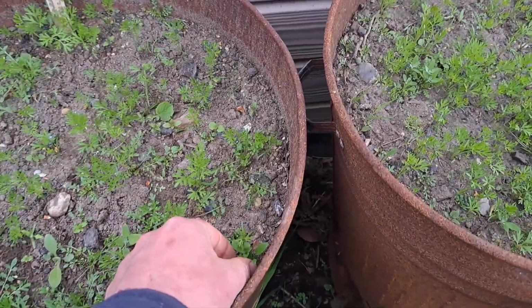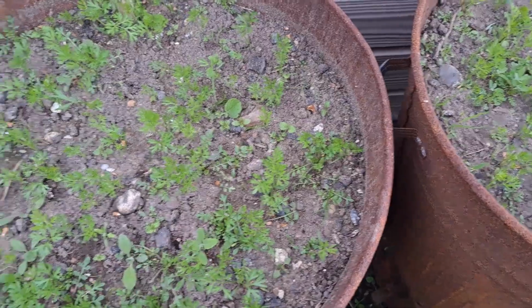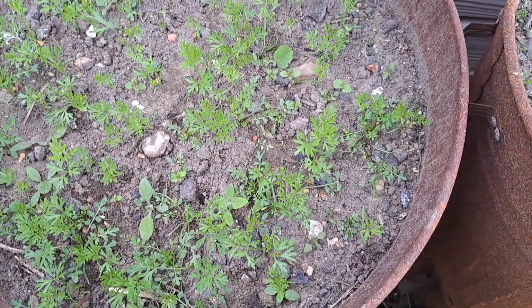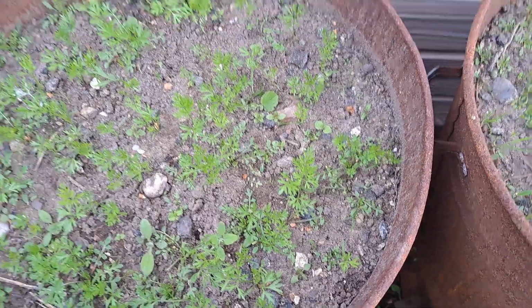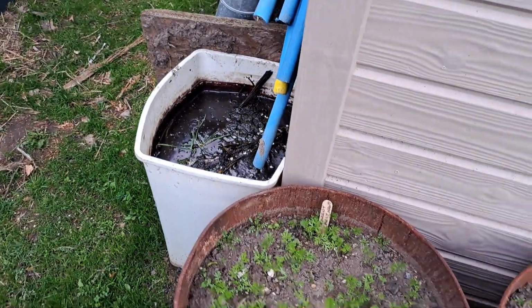Right, this is what I've got. Oh, carrots, had a good weed out. Still weeding. Get weeds all the time. Just keep on coming over and just weeding, because I used the normal soil, and this is what you get. But there you go. Right.